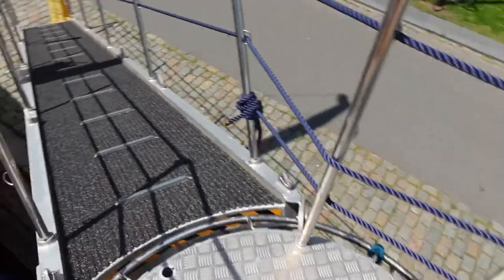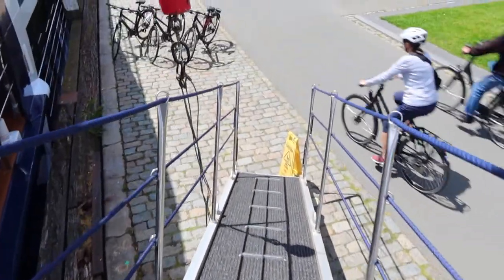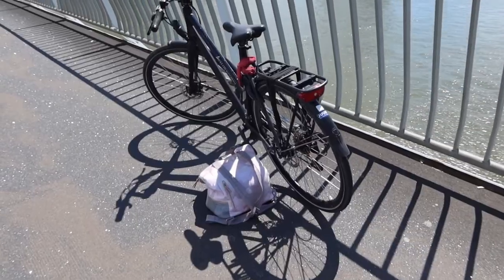We then headed back to the ship and had a light lunch, and a few of us checked out some bikes to go and explore a bit more of Rotterdam.